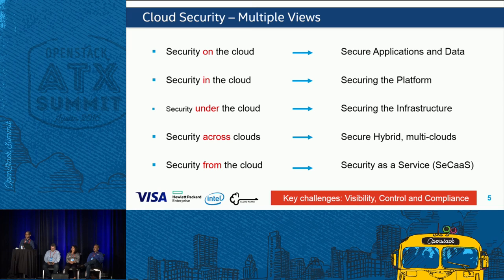If you deal with multiple clouds, private clouds, hybrid clouds, then you have to deal with security across clouds. And finally, there is a category of products that are emerging which are beginning to offer security as a service. Interestingly, they run in the cloud, but they provide monitoring of security controls, evaluation against compliance requirements, and remediation from the cloud. You're going to hear from the three panelists in the four bottom categories. The one that the panelists won't cover is secure applications and data. That's what IT shops and enterprises are going to do. But I think the panelists are going to cover the bottom four.